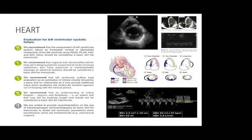The other important thing is to know for any regional wall motion abnormalities, especially when the troponins are borderline, and the ECG changes are settled and non-ST elevation MI, just to rule out any cardiac cause, we need to know the regional wall motion abnormalities. Is the cardiac dysfunction global or is it regional?